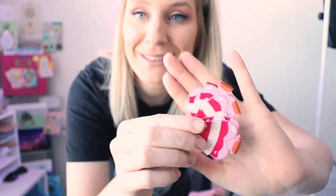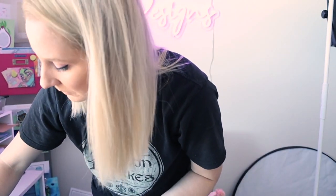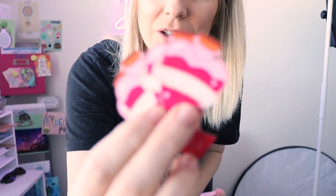So I decided yesterday evening to make this month's freebie the mini version of the Amortentia, the love potion from Harry Potter. So I cut out a good number of these and we'll see how long they last. But yeah, I think they came out really cute. I think they came out real nice.